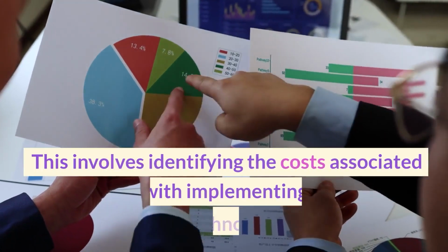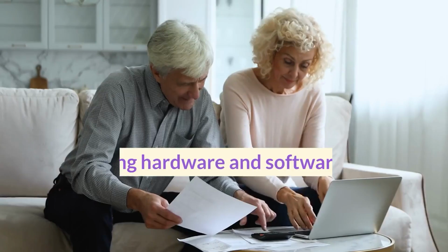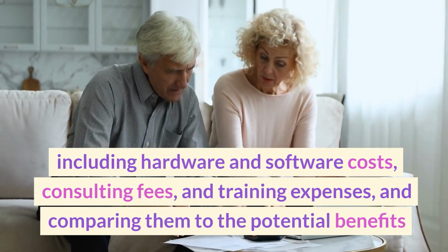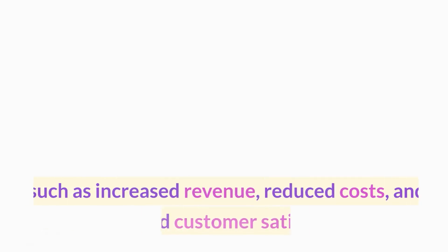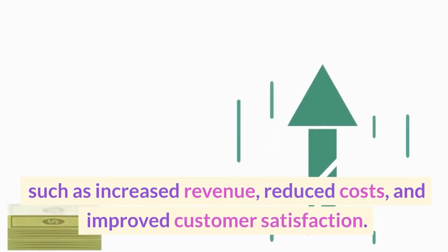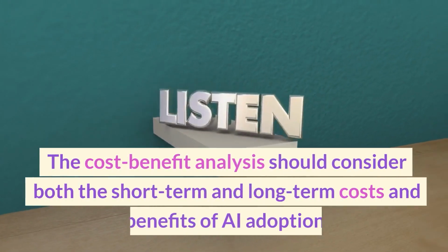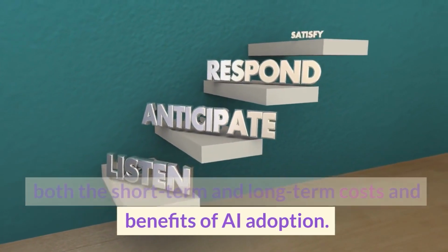This involves identifying the costs associated with implementing AI technologies, including hardware and software costs, consulting fees, and training expenses, and comparing them to the potential benefits, such as increased revenue, reduced costs, and improved customer satisfaction. The cost-benefit analysis should consider both the short-term and long-term costs and benefits of AI adoption.